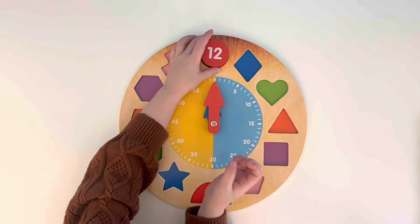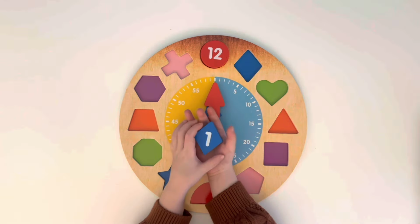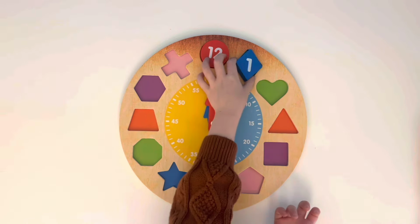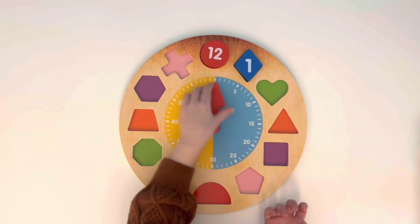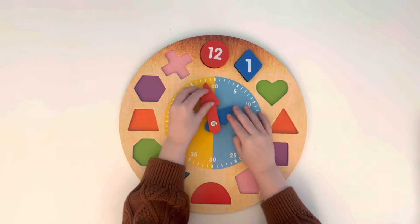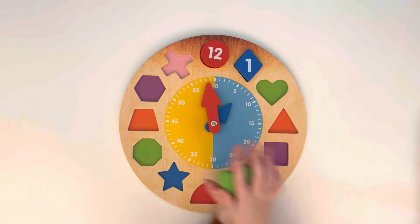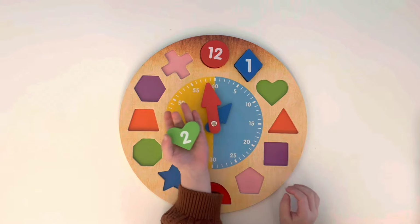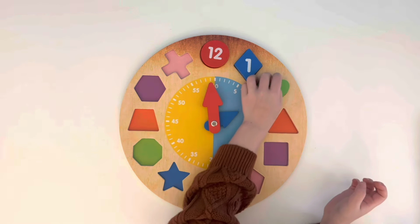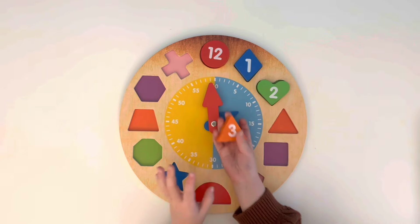Friends, my helper is going to use the pieces we found to fix the clock. One. What time is it now, buddy? 1 o'clock. That is two o'clock. Okay. Three. When's 3 o'clock? Yeah. 3 o'clock.